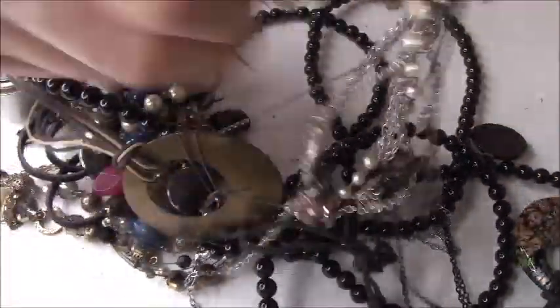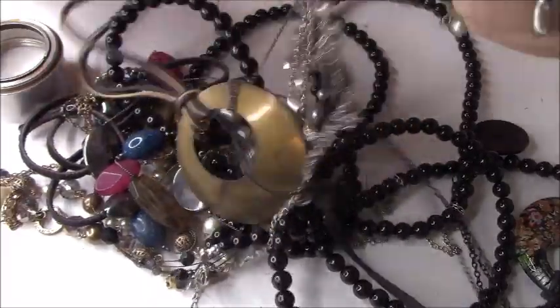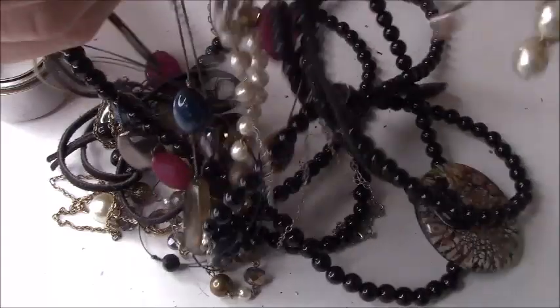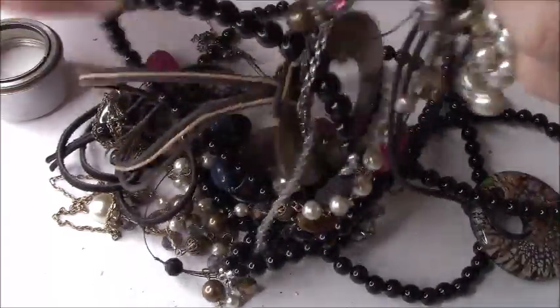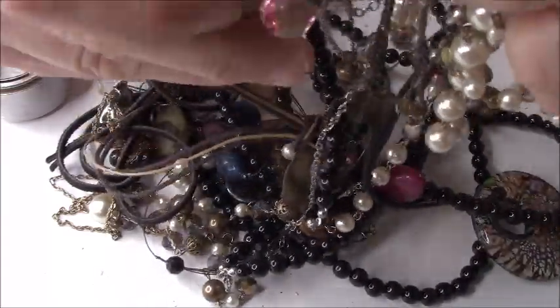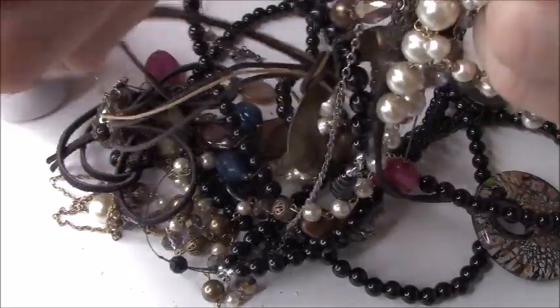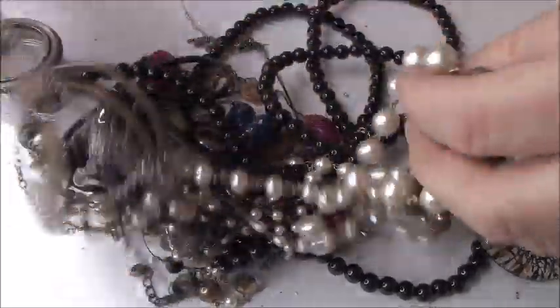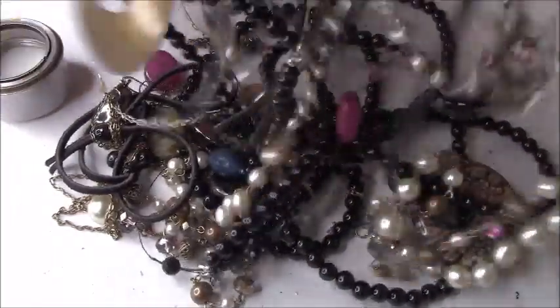Let me see, let me see, let me see. Oh my goodness. This is fun. I don't mind doing this. I just don't like making you watch it. So that's why I said I might have to cut away here for a minute. Yeah, I think I might have to. So I'll be right back when I get these untangled.